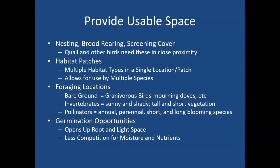So our goal was we needed to provide more usable space. So we want nesting, brood rearing, and screening cover for quail and other bird species in close enough proximity where they can use those. We want habitat patches of multiple habitat types in a single location, which allows for use by all those species. We need foraging locations for all these things. So we need bare ground, which is favorable for granivorous birds like mourning doves, and various invertebrates. So you're thinking about insects here. Some prefer sunny areas, some prefer shady and moist, some prefer tall vegetation, some prefer short vegetation, some prefer only members of the aster family, some prefer only members of the sage or the mint family, and so on.